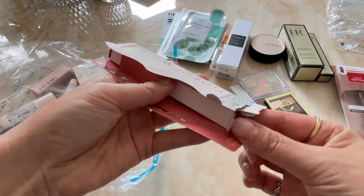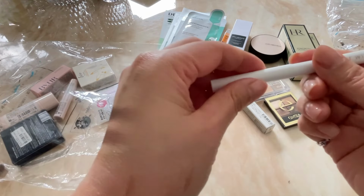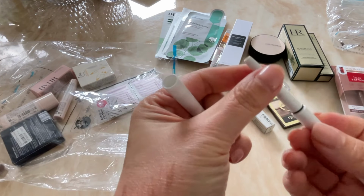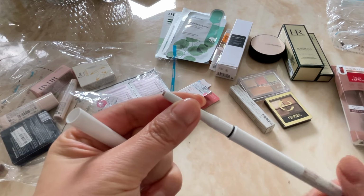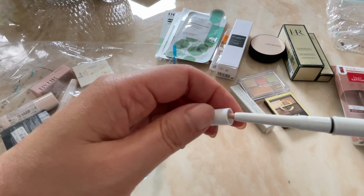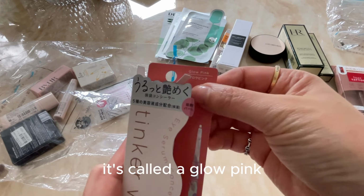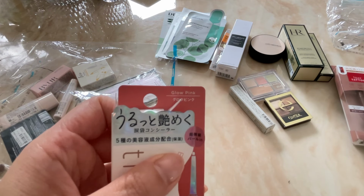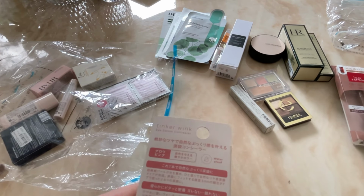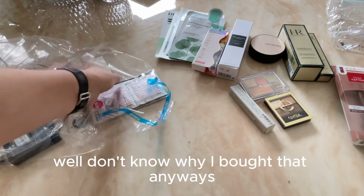What is this? Oh, so use this as a base for the eyes before makeup. It's called a Glow Pink. Don't know why I bought that.